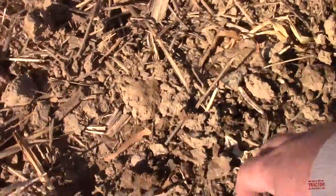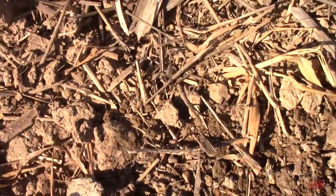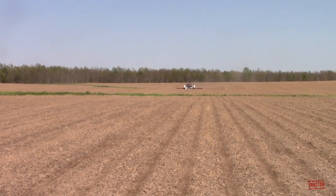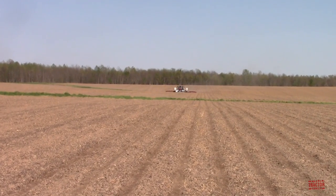So this morning, again, it was a little bit tacky. Now we've just got nice dry dirt ready to go. They just worked that top inch with the vertical tillage tool, smoothed out the surface, dried out the ground, warmed it up, and now corn seeds are going in.